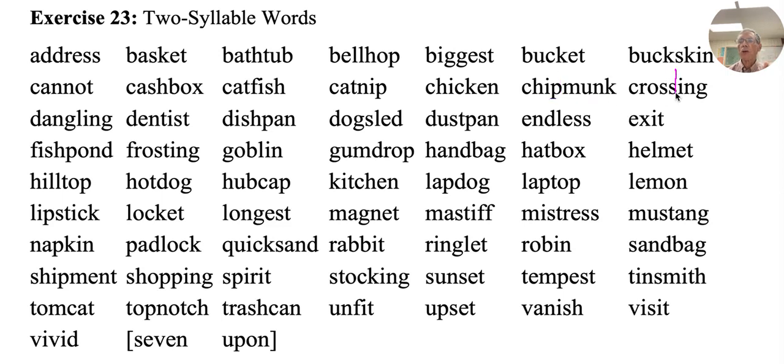Next one is crossing. Notice the two S's there when you spell the word. Next one is dangling. And we got the NG there and the NG there, two of them. Dangling. His legs were dangling over the chair. Dentist. The dentist makes sure our teeth are good. Dishpan. You can put the dishes in a dishpan to wash them.